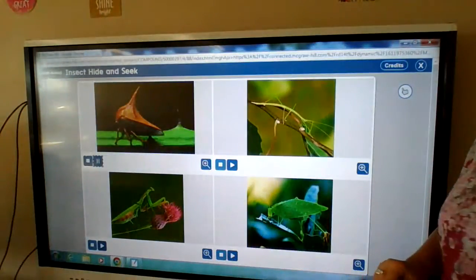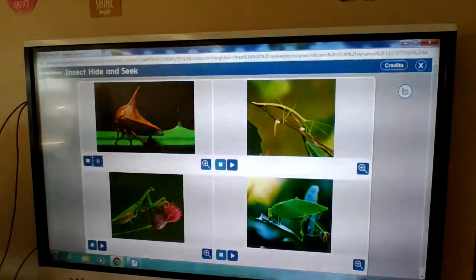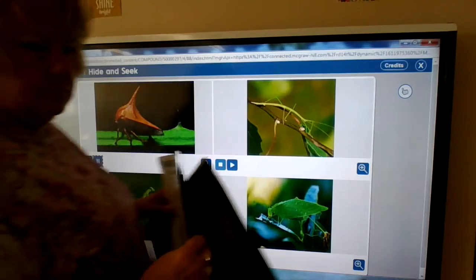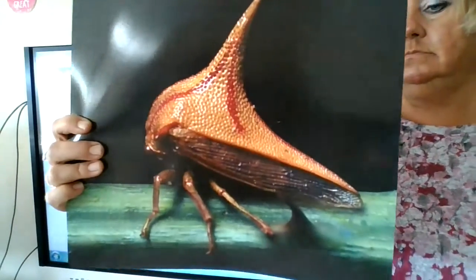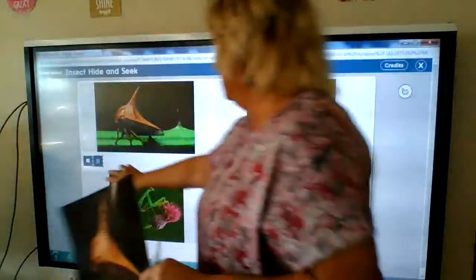Insect hide and seek. What insects have you seen outdoors? Did you look at them closely? What did you see? Insects are all around us, but they can be hard to find. That's because some insects are good at hiding. Their colors and shapes blend with their surroundings and protect them from enemies.